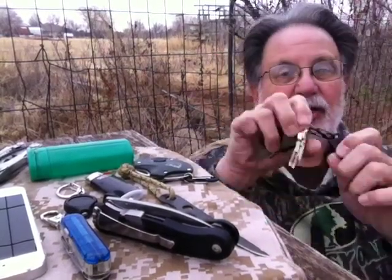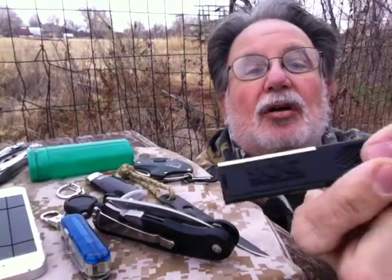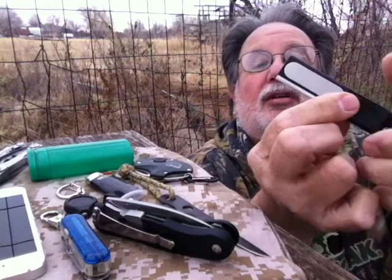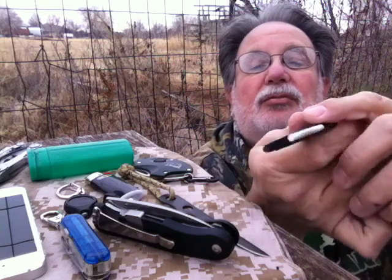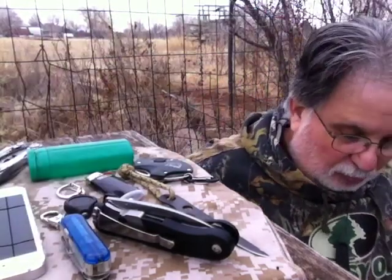And then I have one other item on here that I like. And this is made by SOG, okay? And it is a sharpening stone that is diamond coated right here. Sharpening stone, ceramic rod for sharpening, and a ferro rod right here. So I can keep knives sharpened with this and use it as a fire starter.